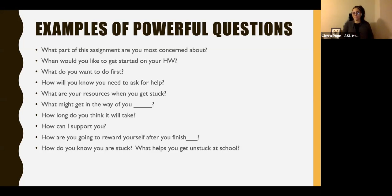So I have 2 pages of them. I don't want to read them to you, but I'll go over some specifically with certain skills. When you're doing time management, I'm going to go back to always asking, how long do you think that's going to take? And then saying to them, you know, I'm just curious, how long do you think this is going to take? And why don't we time and get some data and see how long it really takes? So you're helping them build that skill.